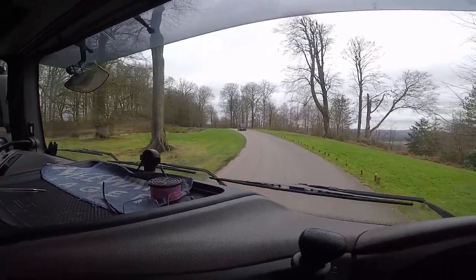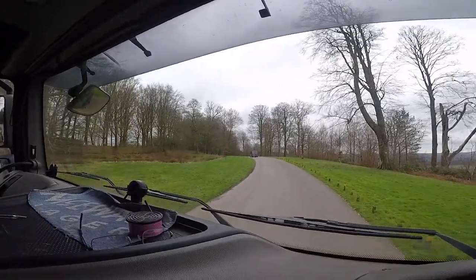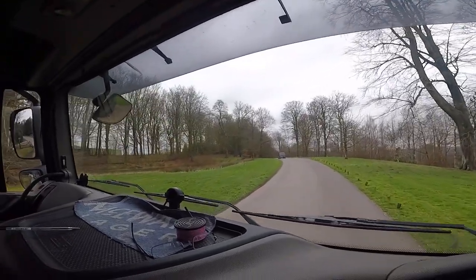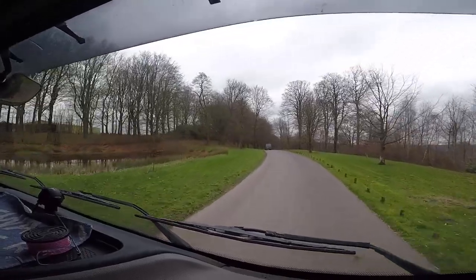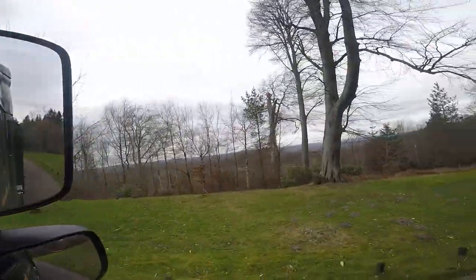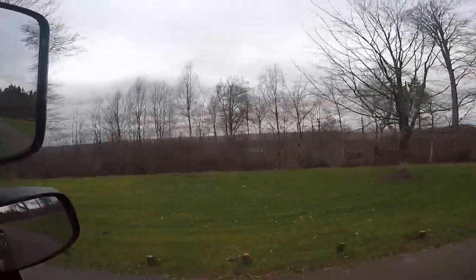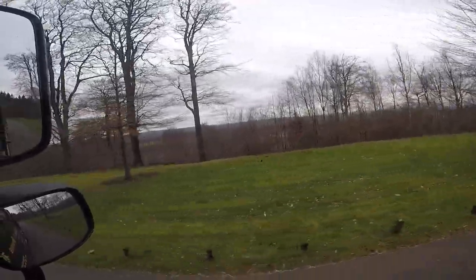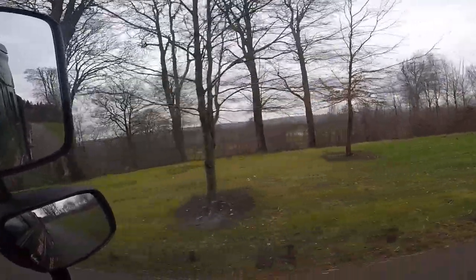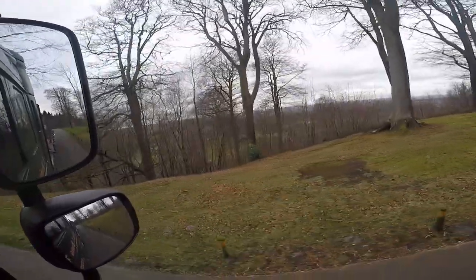Be right in stuck if one of them came after you. You can look right out over in the depths there of the Safari Park, right down there in the distance down below. I don't know if that's where we're heading, I guess so.